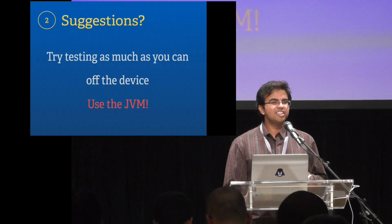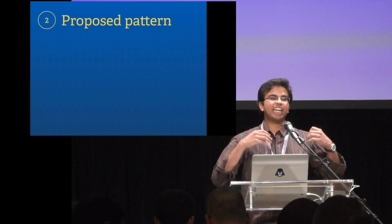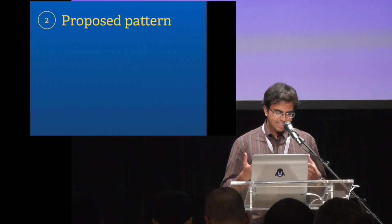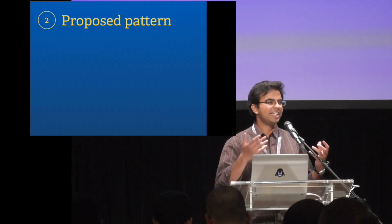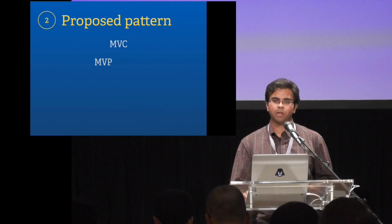But like I said, this is a kind of different pattern. Android was not natively built to be able to just run everything on the JVM. The device is an integral part. But it is possible. Now you see, we have to come up with a different pattern altogether to be able to write all our UI tests on the JVM. And there are a whole bunch of patterns that have come up these days.